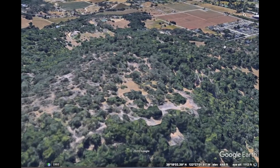But between just the signs of the lichen themselves, the structures, the age of the overall thing, you can tell that it is an older site. We are going to give it a good look around in this video. You can look for yourself and see the signs.